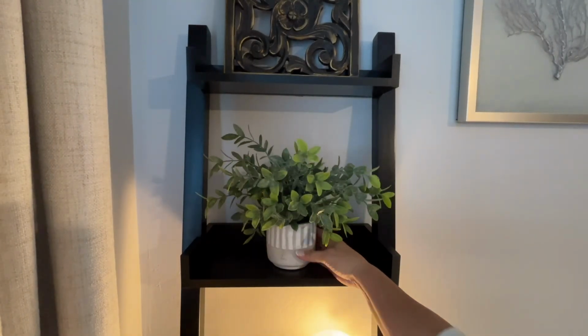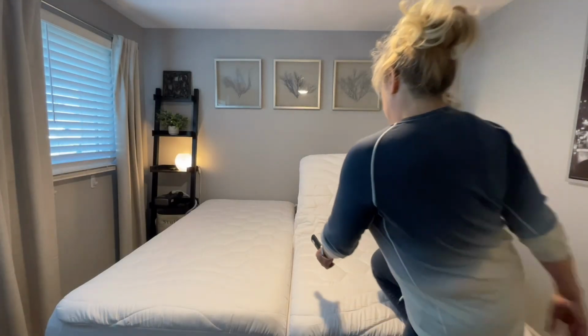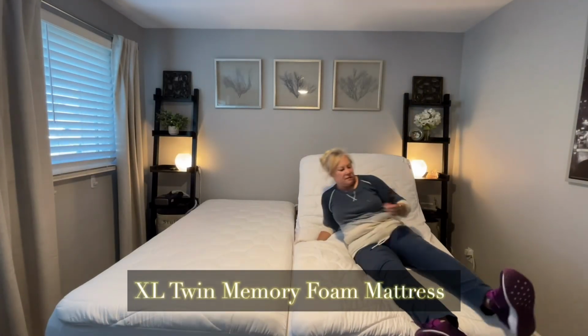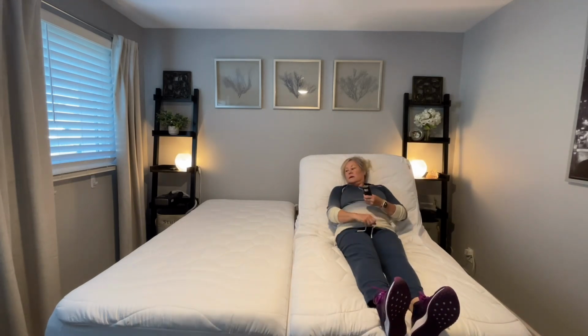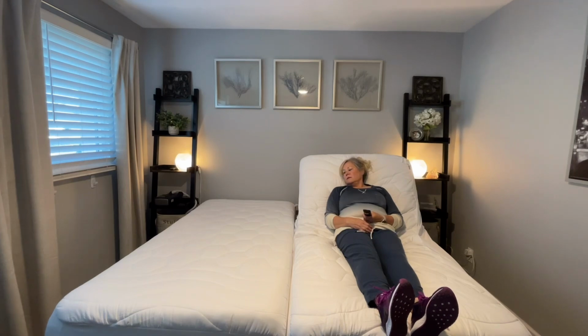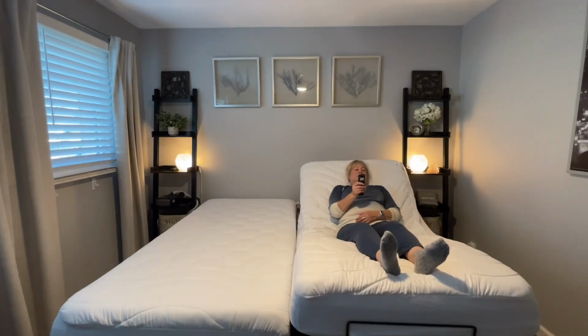Oh, the good times have just begun. So this is what I like. Each of us has our own side to create the bed to sit up. Oh, this is nice. And quite honestly, this minimalist look really works for us because there's just less clutter.